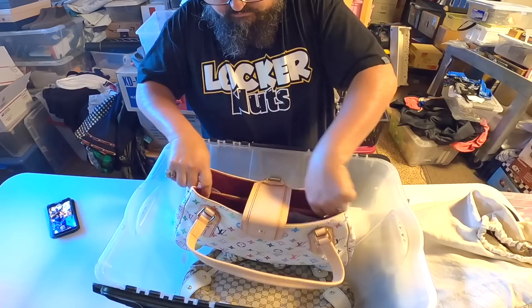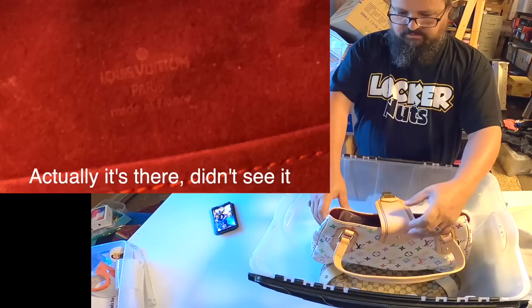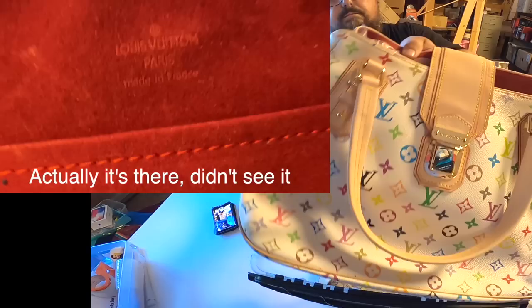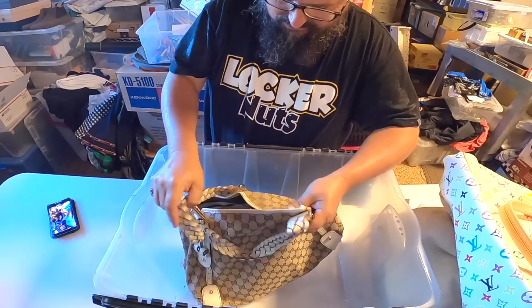I don't see a Louis badge or emblem on the inside, though. Is that right? Is that wrong? I don't know. You tell me if you know something, but this looks legit. Really don't know. I don't know if they're supposed to have something on the inside. Okay, what is this logo right here? Please be Gucci. This is what's on that bag right there.